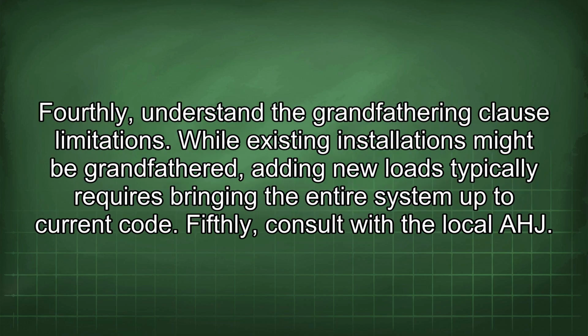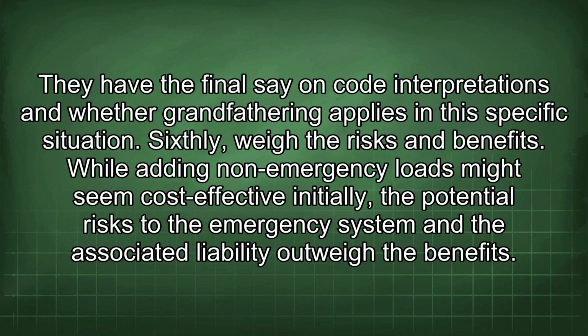Fourthly, understand the grandfathering clause limitations. While existing installations might be grandfathered, adding new loads typically requires bringing the entire system up to current code. Fifthly, consult with the local AHJ. They have the final say on code interpretations and whether grandfathering applies in this specific situation. Sixthly, weigh the risks and benefits. While adding non-emergency loads might seem cost-effective initially, the potential risks to the emergency system and the associated liability outweigh the benefits.